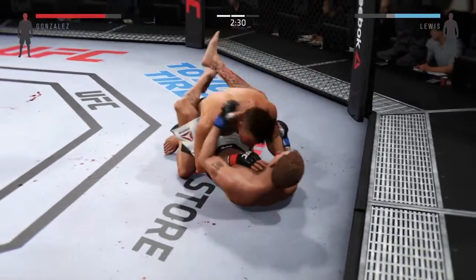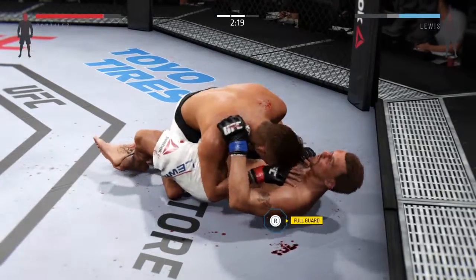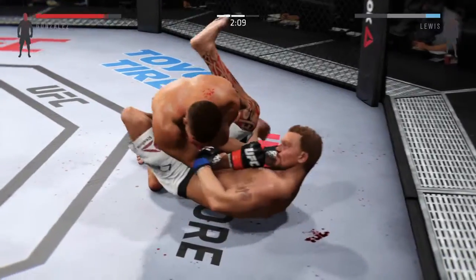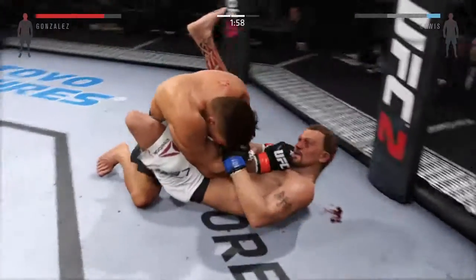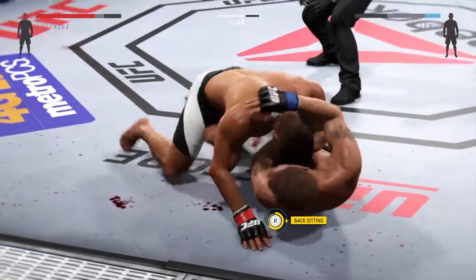Big Daddy's trying for a submission. He's free from the triangle. The Buzzsaw goes into half guard. Good pass. He lands a big shot from the bottom. Now he's moved back into full guard. He's going for an armbar here. And he got his arm loose. Hammer fist. He's past the half guard.